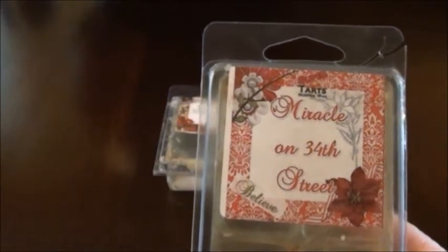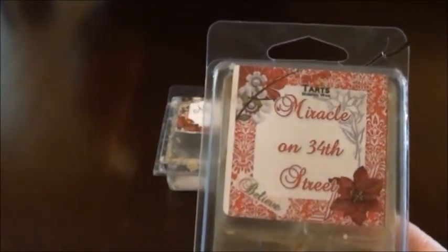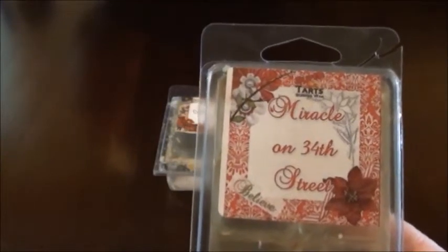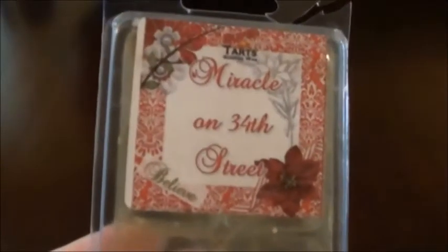Okay, Miracle on 34th Street. So this is another leaf scent. This is fresh fallen leaves and creamy pumpkin pie topped with toasted marshmallows. Now, this one was warmed a while ago. I just happened to find it in my stash, so that's why the description on this is not going to be really clear.